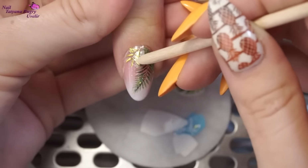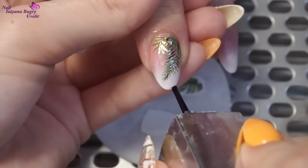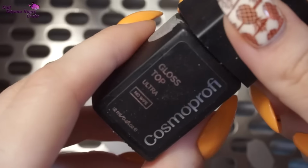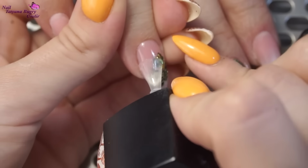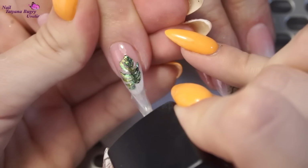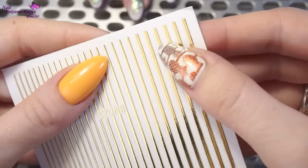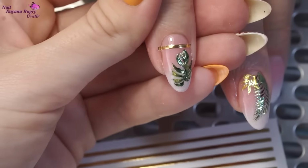Then I'm going over the edges of the decal in a non-acidic primer. This way we won't have the risk of any lifting. And then, last but not least, a glossy top coat. I then decided to add some more decorative elements, as I thought that these golden stickers would really complement the fun and tropical decals.